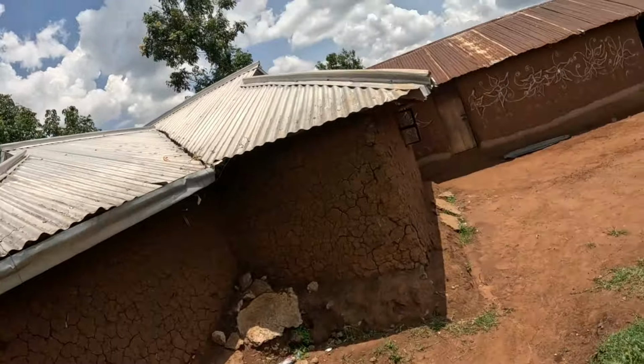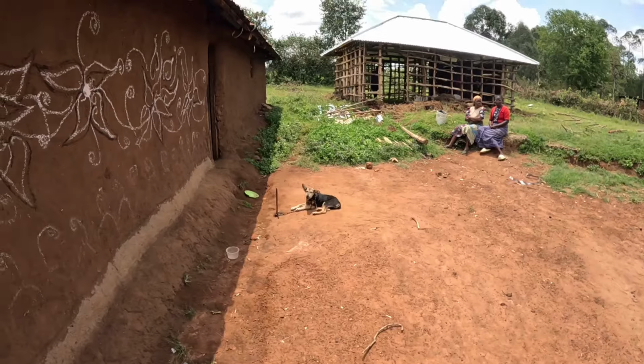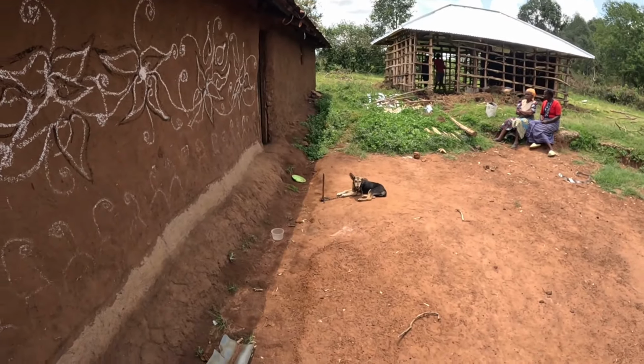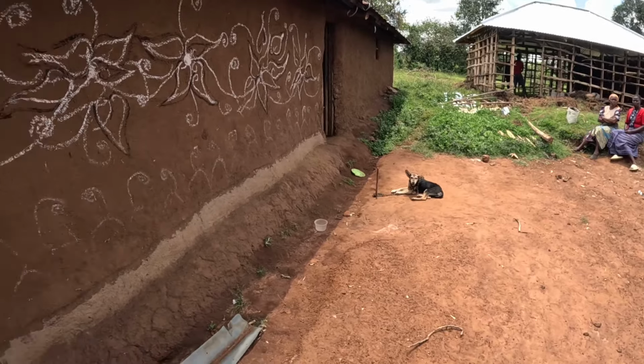This is the inner side of the compound. From the other side you can see the same flowers here. See how beautifully it's made. You can see the flowers, they're really beautiful. The dog is not so used to me. The good thing is it's tied, but you see how furious it is toward visitors.